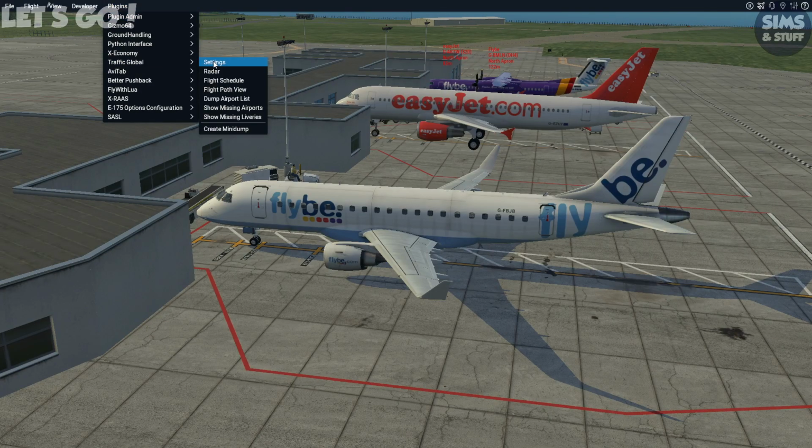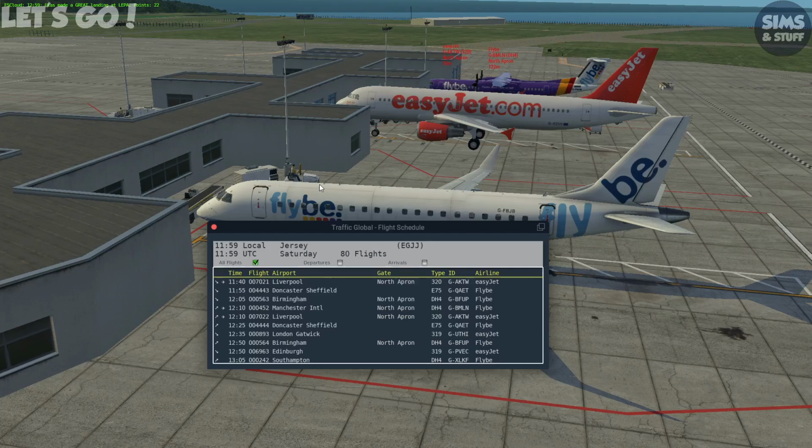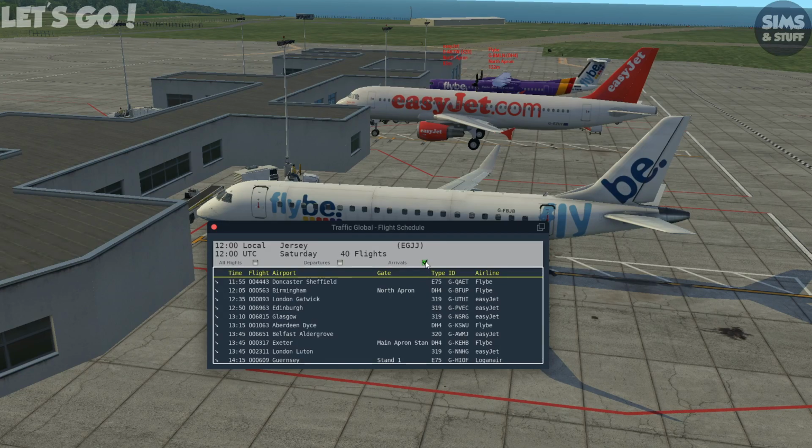You can actually have a look at the schedule. So here's Jersey, and here's the flights that are planned. So we can look at all flights. Currently 11:59. So 11:55 Doncaster flyby, which one I've just seen come in, and at 12:05. Let's look at departures. Yeah, 12:10 we've got a departure going to Manchester, and 12:05 we've got an arrival coming in from Birmingham. Going to be landing and parking up at the North Apron, which is where we are, and that's going to be another flyby flight. So that's due in 5 minutes time.